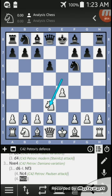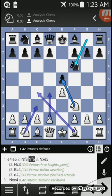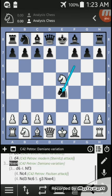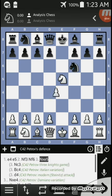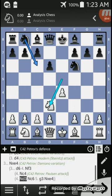Normally in this line, what happened is this, and then this, and probably this take. No, I'm playing it all wrong. So this take, now this.